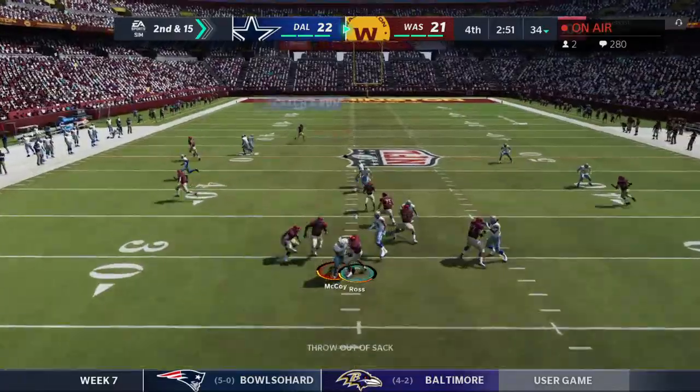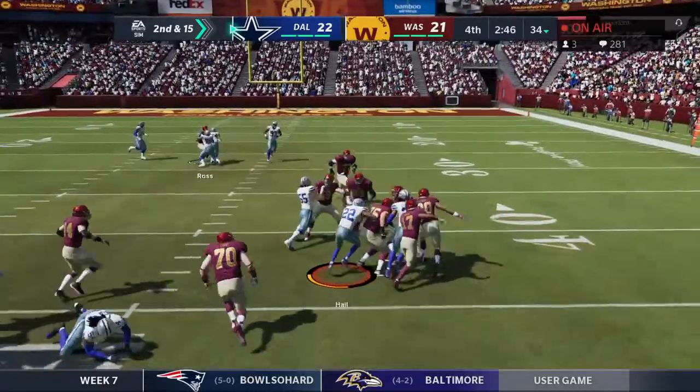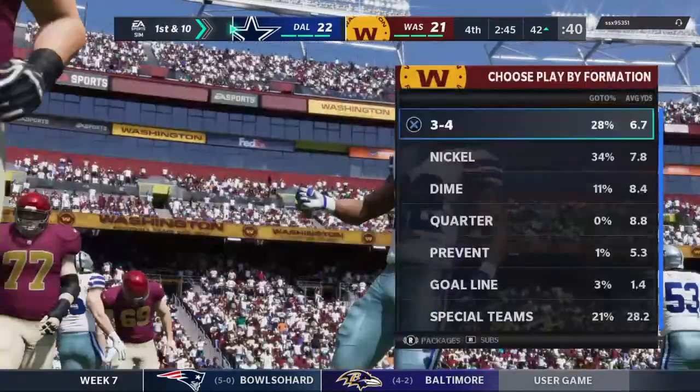Looking to throw. Ross. And a crusher there as it's intercepted. Picked off around the 37. And they will finally get him as he's all the way down near the 40-yard line.